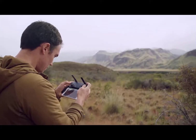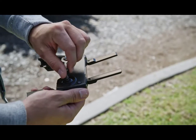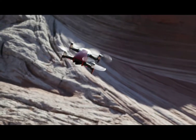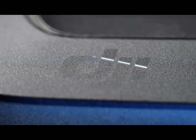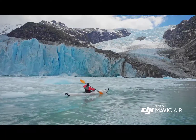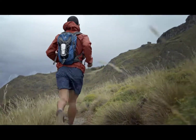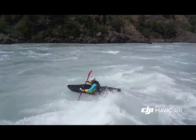The controller is as sleek and compact as the Mavic Air itself. Removable sticks stow right inside for an ultra-low profile. Proclaim your individuality with multiple color options and a full suite of accessories. Mavic Air redefines power and portability in a way that only DJI can make possible. And with the Mavic Air in your hands, it will feel like anything is possible.